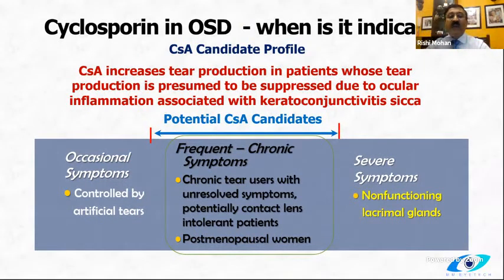So when it looks at the profile, one has to pick up the candidates in which the patients whose tear production is presumed to be suppressed due to ocular inflammation. And so the potential candidates would naturally be not those with very occasional symptoms who may use an occasional eye drop once in a while, and not with the severest symptoms either, where there are no functional lacrimal glands available for a substantial amount of impact to be there. But those who are in the middle, the chronic tear users with the unresolved symptoms, with the potential contact lens intolerant patients, the postmenopausal women. So these are your potential CSA candidates, which as luck would have it, happen to be the majority of them.